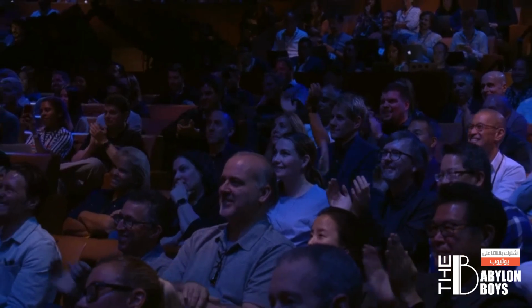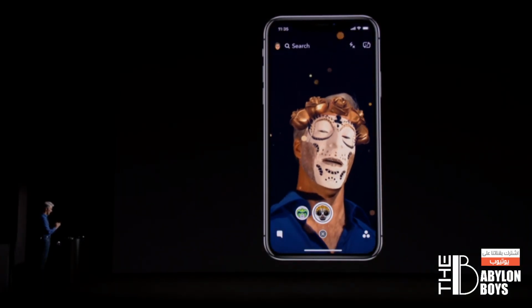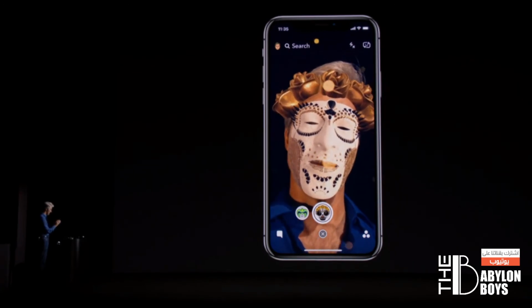The tracking is just unreal. Let's check out this one. Now look at the detail over the eyes, the incredible metallic reflections, the quality of the tracking, it's just stunning.